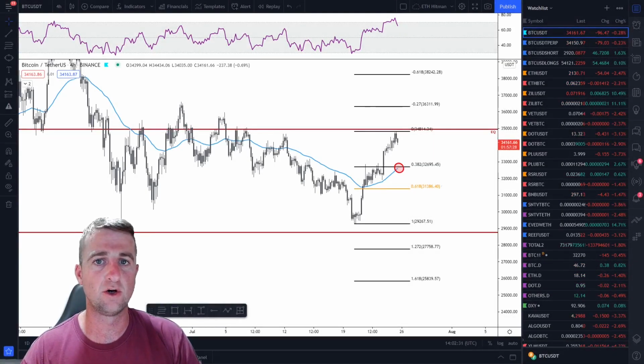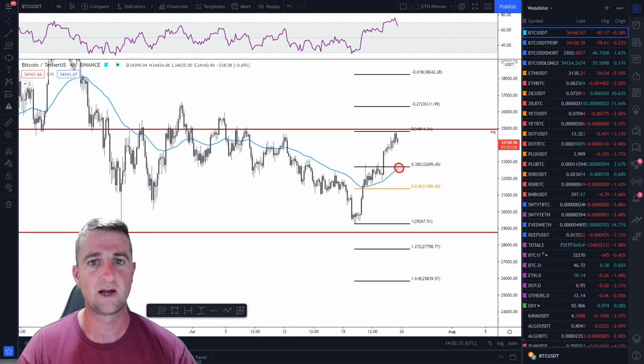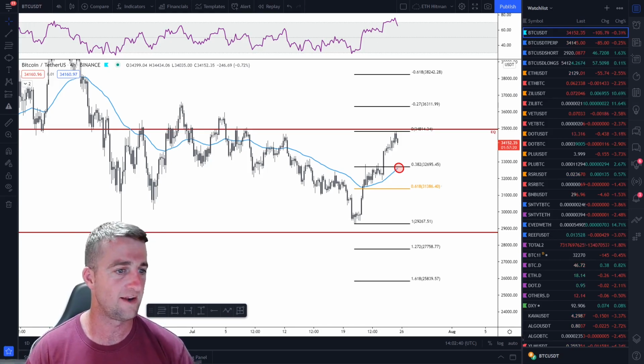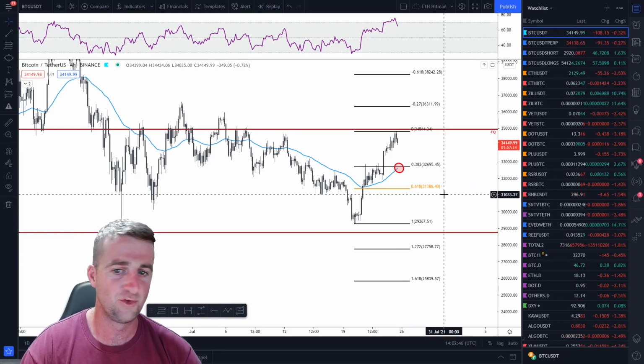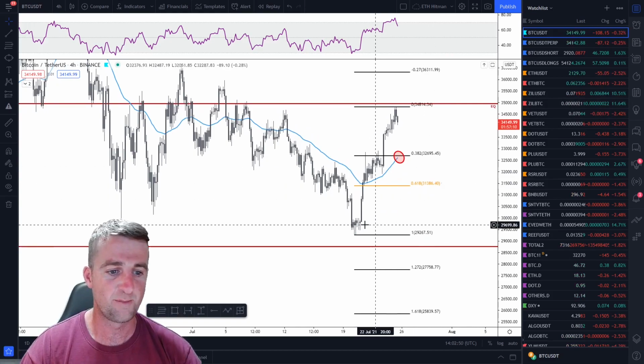Starting off with Bitcoin, we'll just do a little bit of analysis on this because Bitcoin does rule the market, and whichever way that is heading, usually the entire market does follow it. We have not had any breakaways yet. I mean, if you're looking at Zilliqa, up 10% today, which is quite good compared to the rest of the market, but nothing to get too excited about yet. But yeah, Bitcoin, we have pushed up really nicely.